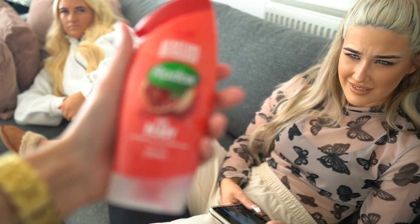I'm gonna get some outside opinions. So imagine this is a hypothetical situation, okay? You're gonna go get in the shower. You pick up your shower gel, which happens to be Radox Red. Feel ready, pomegranate and red apple scent. You pick it up. What does it currently look like?